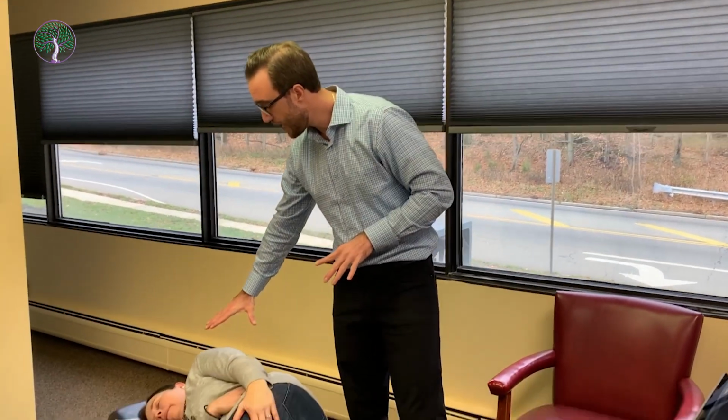There are about 6 or 7 different techniques, and they all adjust the neck a little bit differently. Some are done by hand, others use sound waves to help move the bone, and others use a little tool to click the bone back in place. In our office, the patient is laying on their side.